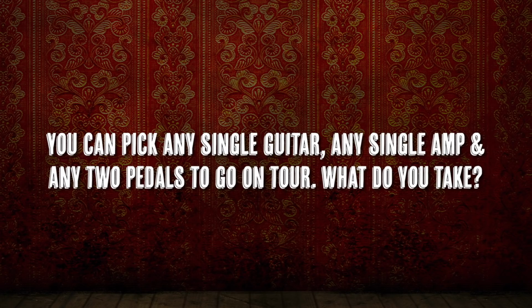First question! You can pick any single guitar, any single amp, and any two pedals to go on tour. What do you take? Oh man, that's kind of what you ask yourself when you go on a tour, especially a longer one, like 6 weeks. There is no running home. If something doesn't work out or something breaks down, you have to think about, okay, I'm not coming back here for almost 2 months. What am I gonna take?